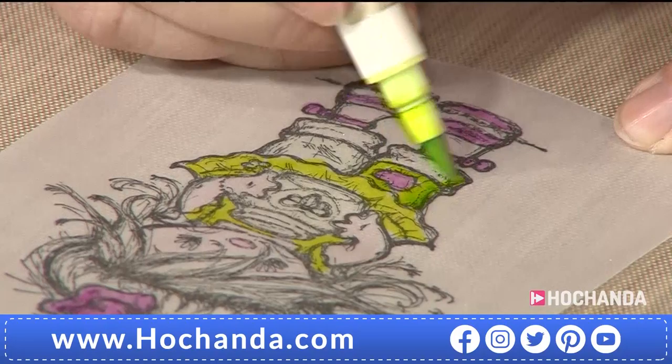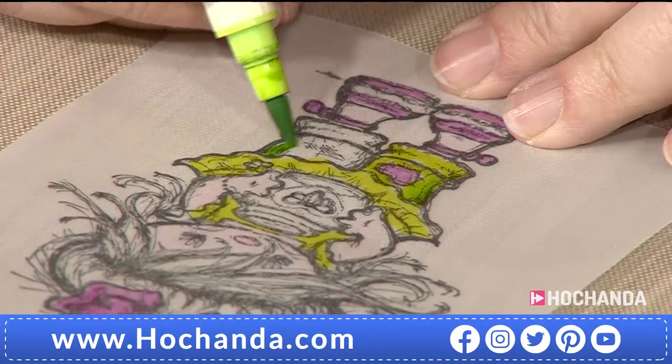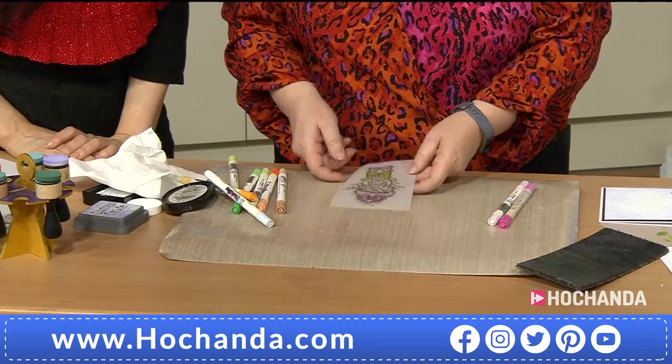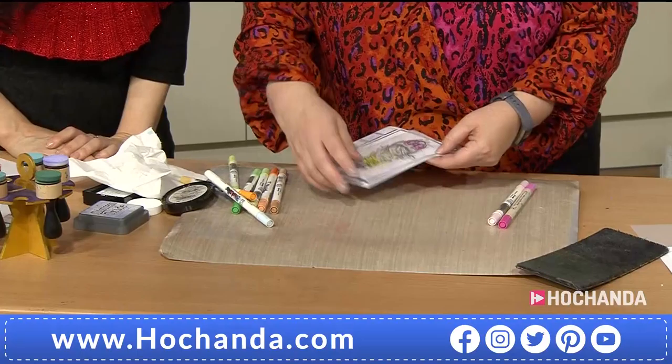So you can colour onto the vellum with your different pens. These are pigment pens. And you can see I'm not being very careful. Oh, that's a darker one. Two-tone. Okay. Let's shade in a bit.